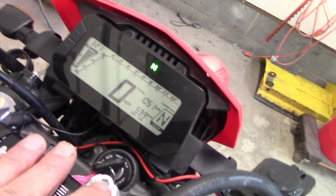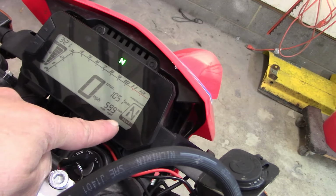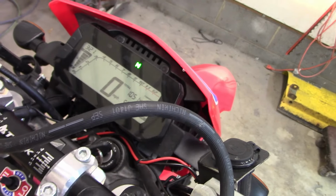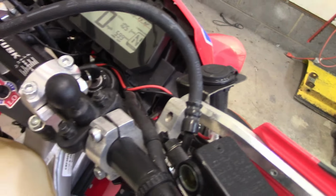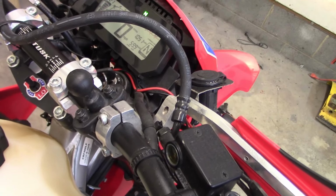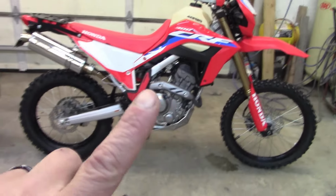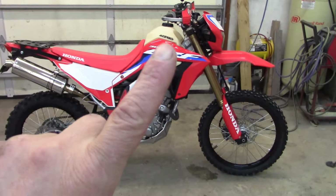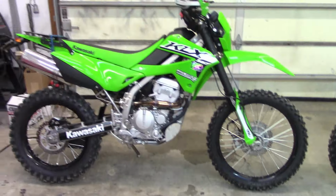And one thing that is awesome with the CRF is, I don't know if you can see my gauge here well, but of course you have the fuel gauge and a gear selector. That is awesome. I love having the freaking fuel gauge. Gear selector is nice too. Sometimes you're going down the road and you're not sure what gear you're in. You kind of forget. So it's nice to have that. That's definitely one big plus on the Honda. I love the gearing and I love the fuel gauge, gear selector. I hate the suspension. So, that being said, let's move on over to this guy, the KLX 300.